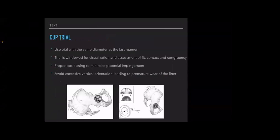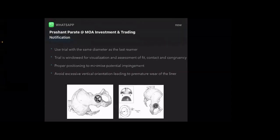Use a trial with the same diameter as the last reamer. The company representative will tell you the exact size, because different companies have different sizes. Generally, it is the same reamer and the same cup size, because they have 1 or 2 mm incorporated in those cups.